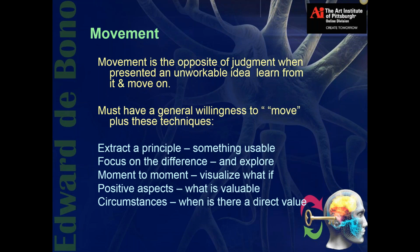And so you still have to use a little bit of judgment while using movement, because some of the ideas you'll generate using provocation might just be radically unusable. So keep that in mind.